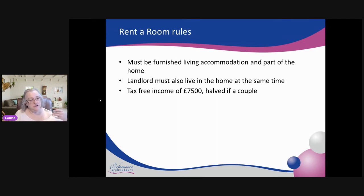So if you do go via the £7,500 rent-a-room scheme, you cannot claim any other costs. Okay, so it's income only.